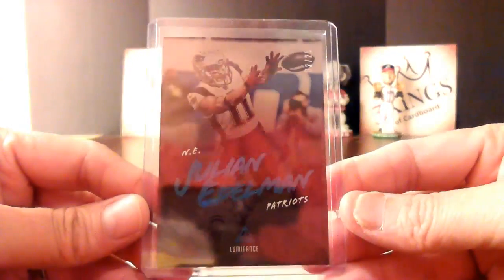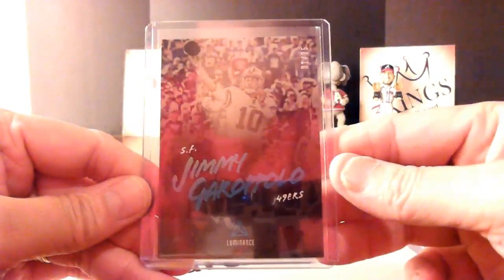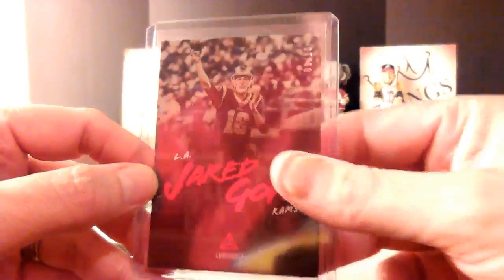call these Platinum Blues to 25. Edelman to the Patriots. Rashaad Penny to the Seahawks. Jimmy G to the 49ers. Reds to 10. Jared Goff to the Rams.